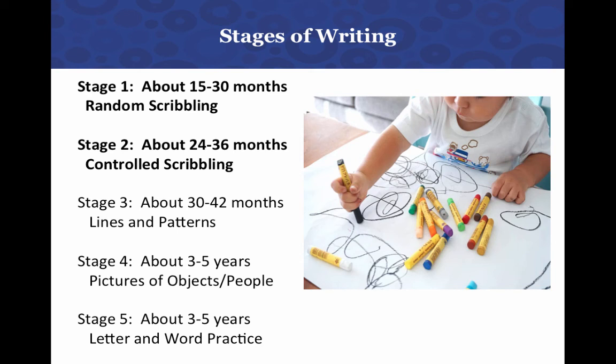The first stage, the random scribbling, which is definitely an experimental stage, where a child has some way to make a mark, and they randomly move their arms and perhaps their wrists and fingers, and accidentally produce those first few marks. As they develop, the mark making becomes intentional rather than accidental.